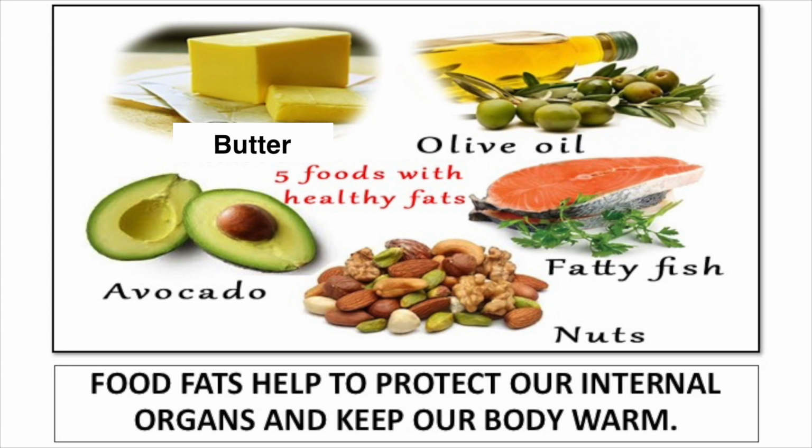And also nuts. But does anybody know this here? Does anybody know this fruit? Have you heard of avocado? Avocado is very good for us. There's lots of fat in avocados, but it's good fat. It's fat that our bodies need. Not like junk food, like hamburger or pizza, which has trans fats, not very good. But avocado has good fats, so it's good to eat.